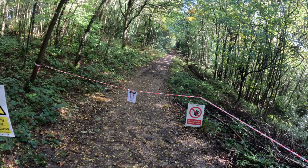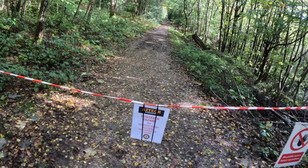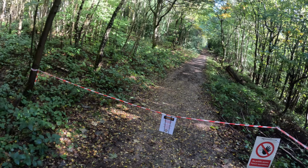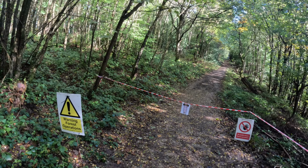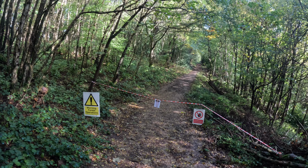I'd say it's pretty clear we don't go up here, but some people would say that is not clear enough and wander through anyway. What do you reckon?